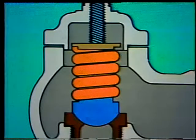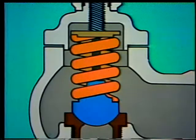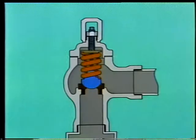Loosening the adjusting screw has the opposite effect. It reduces the amount of tension on the disc, allowing the valve to open at a lower pressure. Remember, though, that each relief valve is designed to handle a certain range of pressures, so each can only be adjusted so much. So, before making any adjustment to any relief valve, consult the manufacturer's instruction manual. Know exactly what you're doing before you do it.